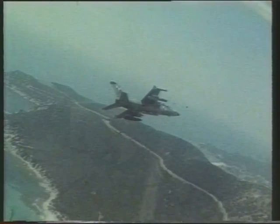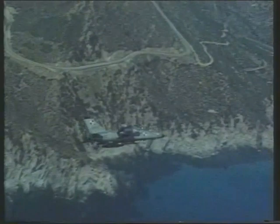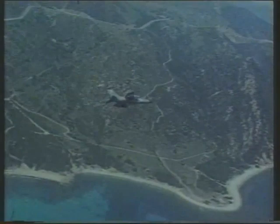The engine is an unaugmented Spey turbofan made under license in the two participating countries. Like Jaguar, the AMX has a small wing for smooth flight at full power at low level, yet fitted with effective slats and flaps for high lift during low-speed takeoffs and landings.